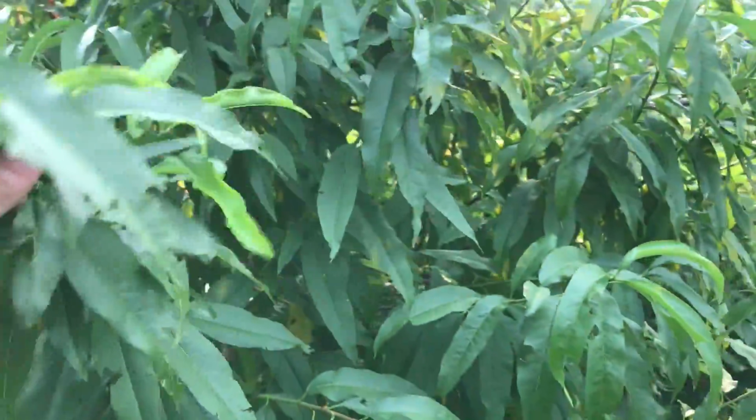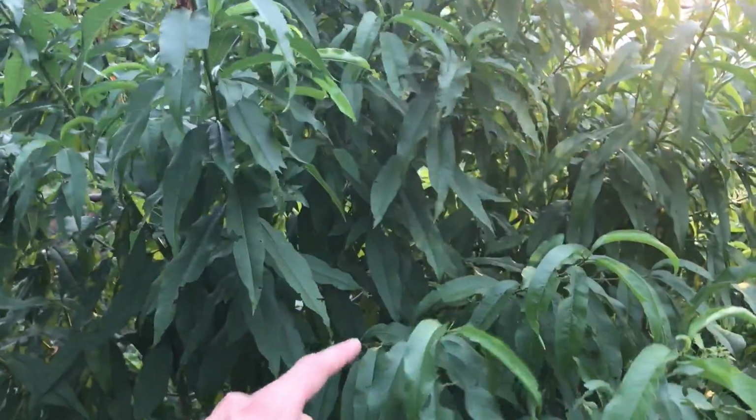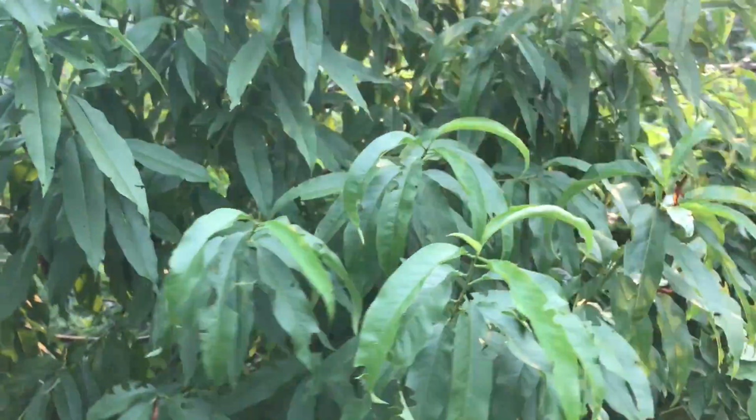And here's a peach tree I just put in recently. It's having real nice growth on it. I'm going to come through and prune this one to focus the growth on the branches that I want. Focus all those growth hormones.